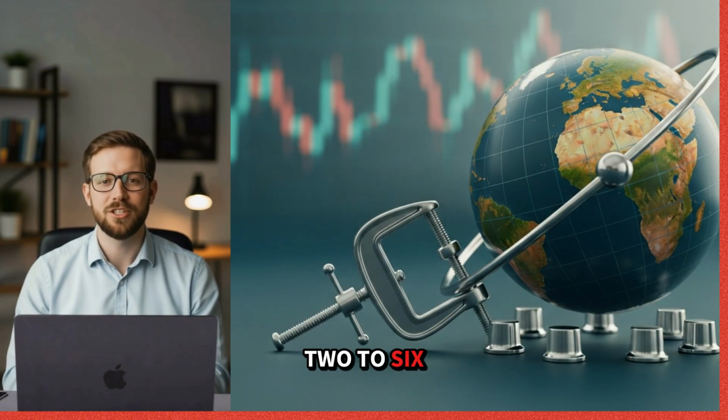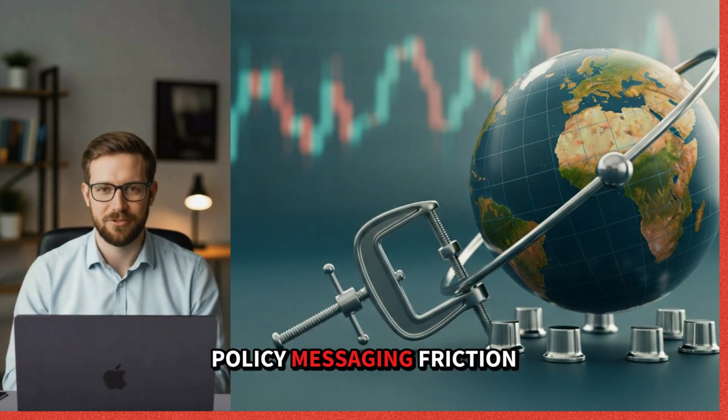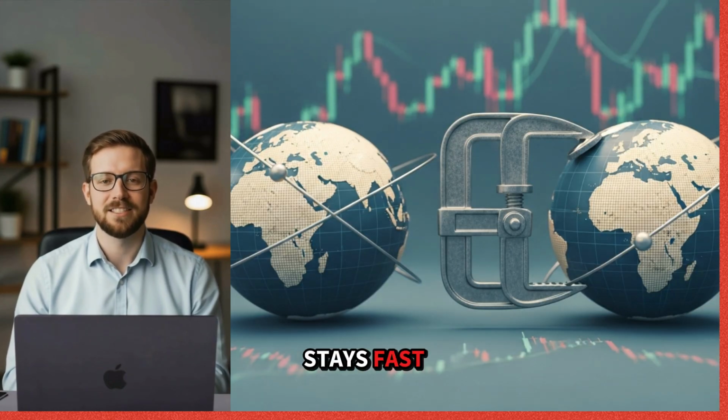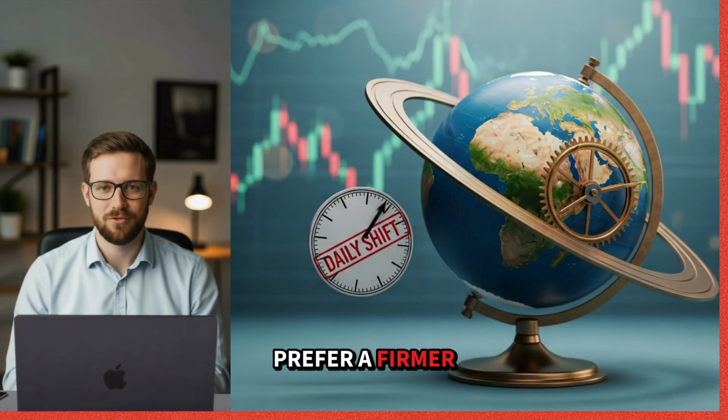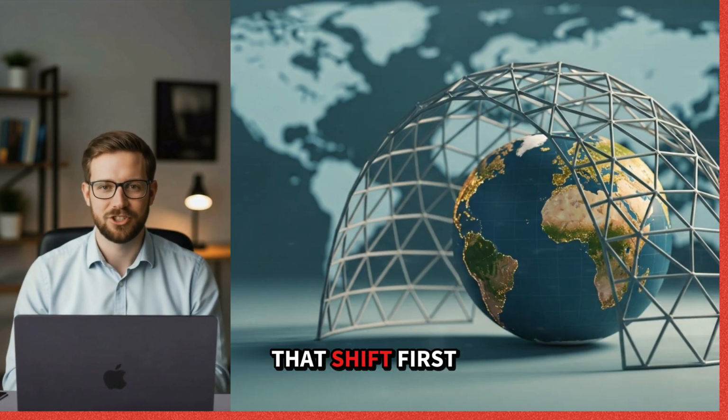Over the next 2 to 6 weeks, the risk is policy messaging friction. If the move stays fast, exporters and local officials push back. Authorities can still prefer a firmer currency, but they will slow the pace. The fix is where you see that shift first.